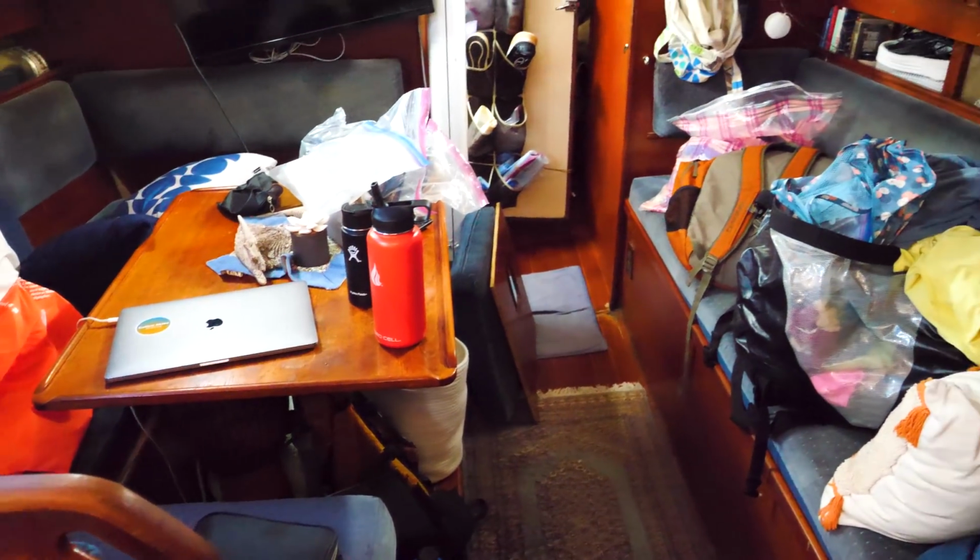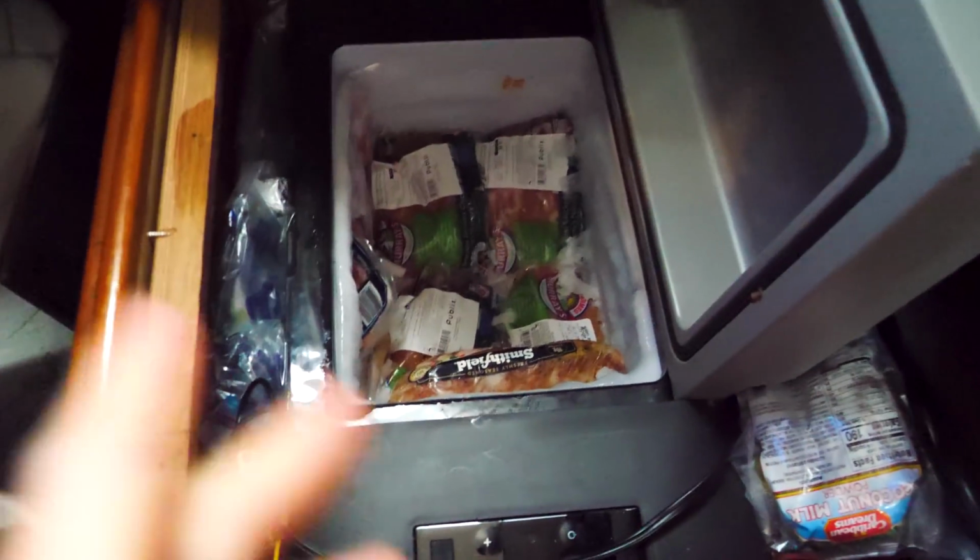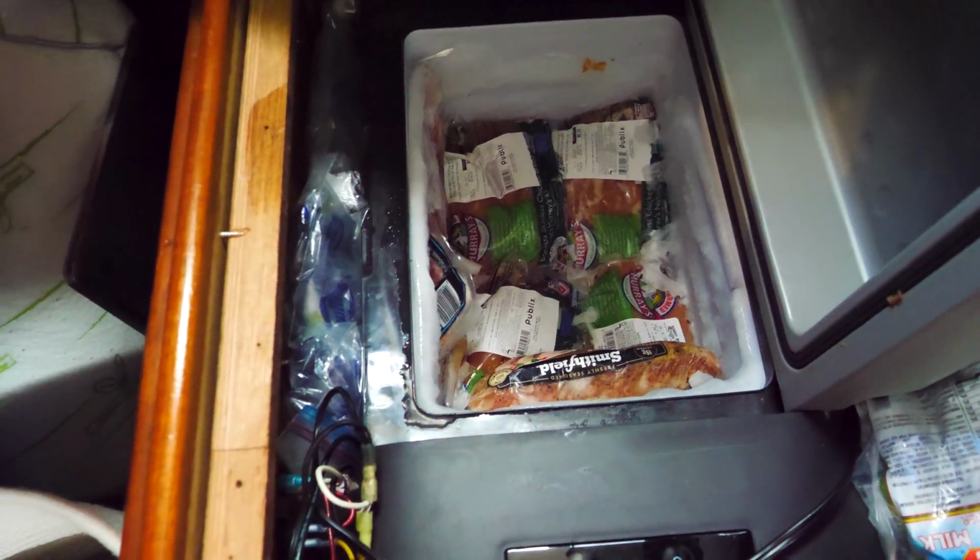So today we got up pretty early and we are really hitting the to-do list hard because we're now on the 3-day away countdown. So this is the state of the boat right now, the inside of the boat. We're trying to get the rest of the chicken out of the fridge that we're gonna eat in the next 3 days, I guess.